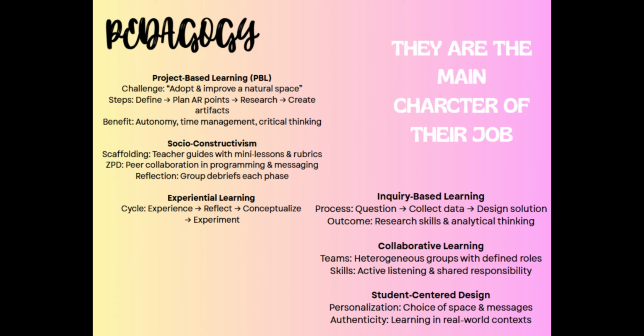In inquiry-based learning, students ask questions and try to find answers. They follow these steps: ask a question, collect data, and create a solution. This method helps students become good researchers and better thinkers.